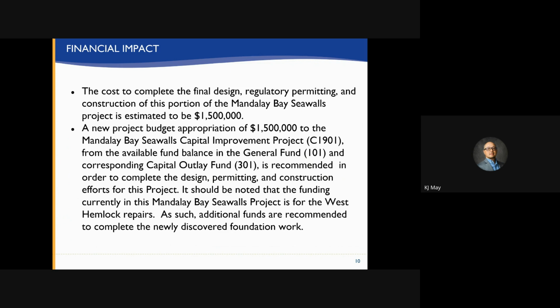A new project appropriation of the $1.5 million to the Mandalay Bay Seawalls Capital Improvement Project C1901 from the available fund balance in the General Fund 101 and corresponding Capital Outlay Fund 301 is recommended in order to complete the design, permitting, and construction efforts for this project. It should be noted that the funding currently in this Mandalay Bay Seawalls project is for the West Hemlock repairs. As such, additional funds are recommended to complete the newly discovered foundation work.